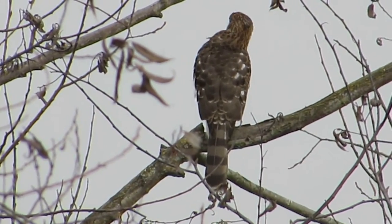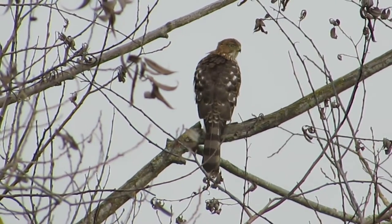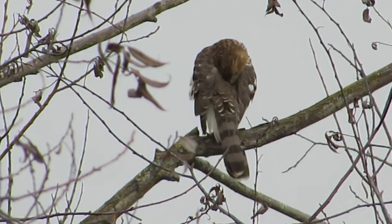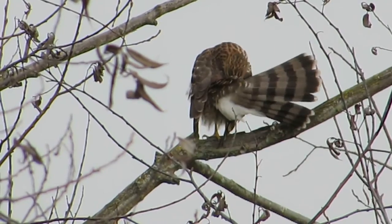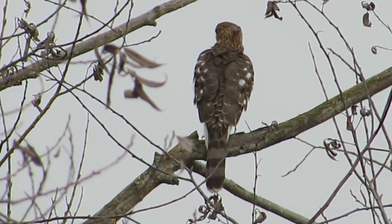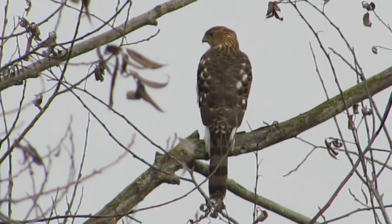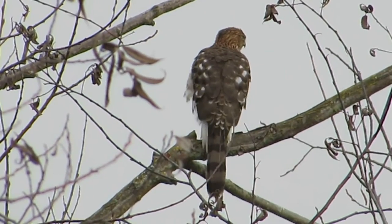Well, looks like he wants to preen up. Oh yeah, he's going to do a little cleanup here. You see him turn his head around and see his tail. Look at that, would you? And he pulls a feather through his beak there, kind of straightens everything out. His sibling's flying around chasing the other birds. And this guy here is keeping a close eye on it.